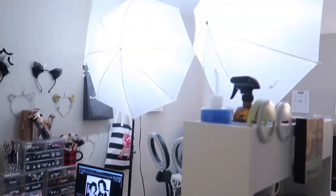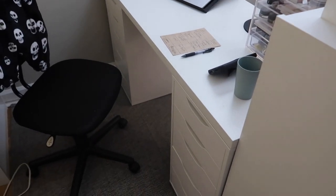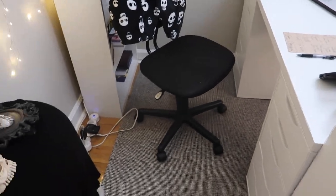I've actually got the umbrella lights on to give us a nice amount of work because today it's raining, it's miserable, it's messy. I've got a couple of organizers already in the drawers right now, but let me show you how I'm kind of already planning this out.